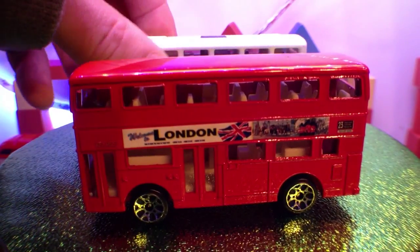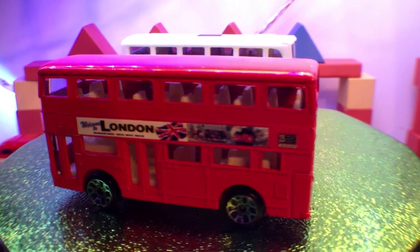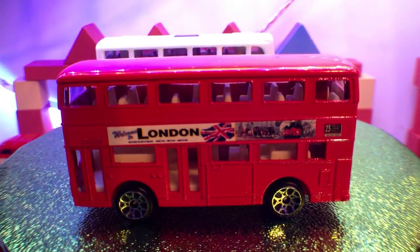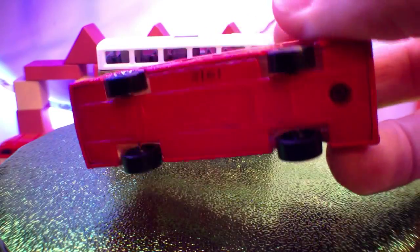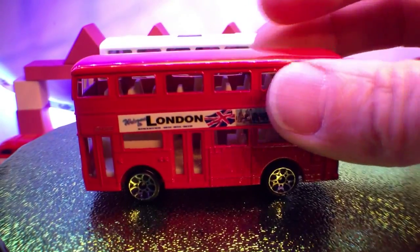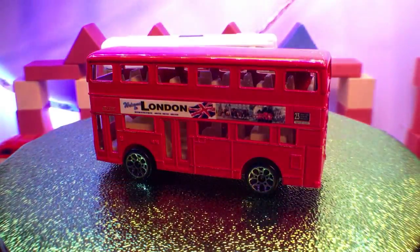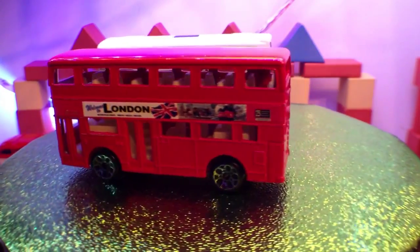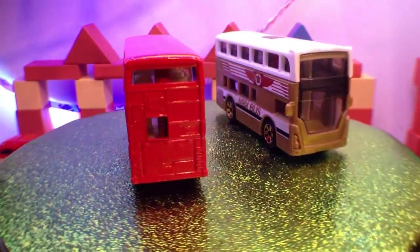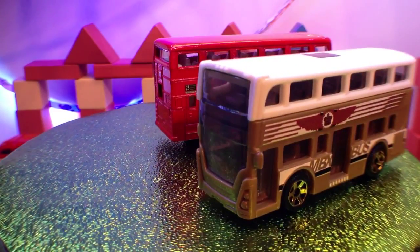And bringing things a little bit more up to date, we're going to have a look at this final Matchbox bus. By the way, this is the real toy bus. Ironically, I found all three of these on the same day, which is typical bus world. You don't see one for ages and then three show up at the same time. But anyway, here's the new bus from Matchbox.